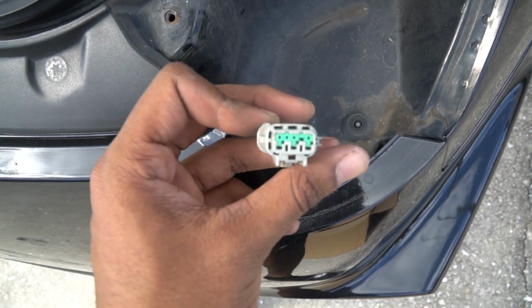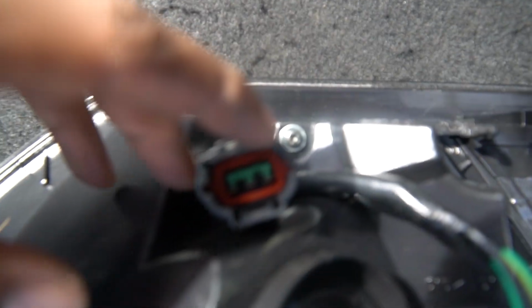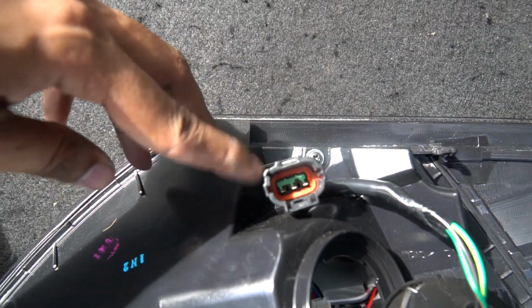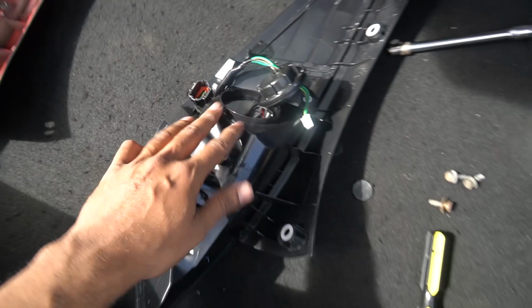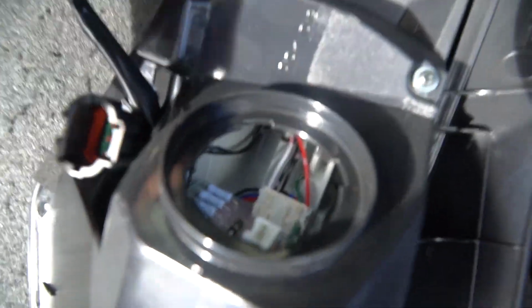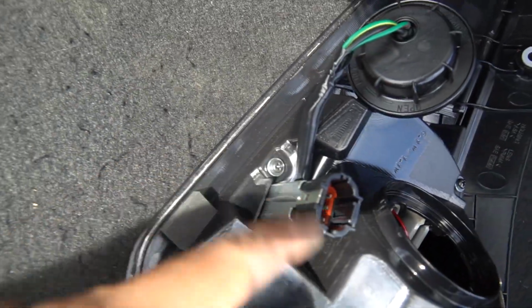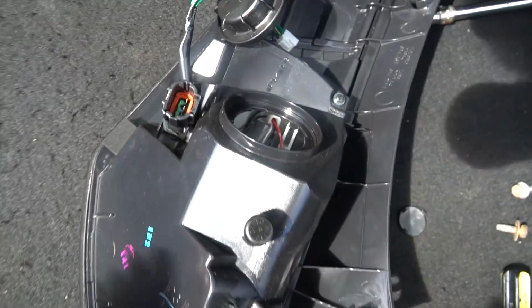As you can see on the connector, this piece right here would go in, but it has to be on this side, and it's on this side. So like I said, just swap them. Swap the other one onto this one and this one onto that one. All you do is open up this circle piece, and then they have this plug that you just pull out right here. It's pretty easy. And then you take the screwdriver, click the clip, pull this off, swap them around.